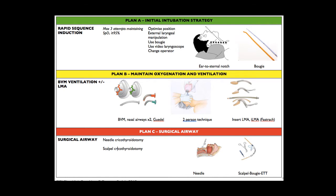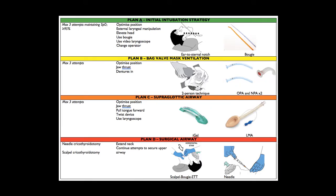Like so. So plan A is still intubation, plan B is now bag valve mask, plan C is a supraglottic airway, which could either be an iGel or an LMA, and I'll come on to that, and plan D is a surgical airway. So I suggest, if everyone's happy, we move on to instigating this plan, which is more in keeping with the way that the trolleys are set up. And the only other difference is that instead of this now being LMA, it's supraglottic airway with the option of either iGel or LMA.